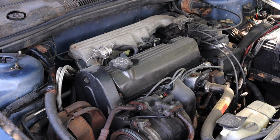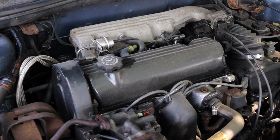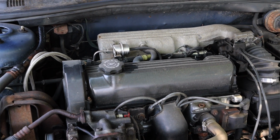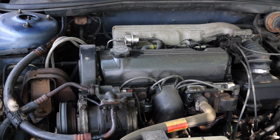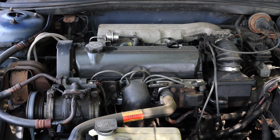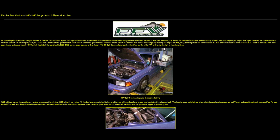There's also a sensor in the gas tank that will read the percentage of methanol in the fuel, and so it will advance and retard the timing of the engine depending on how much of that tank is methanol. So it's really, really cool. Now, like I said, they did not sell a whole lot of these, and honestly, the only info I can find is from this outdated website that in the bottom left corner says 1999.